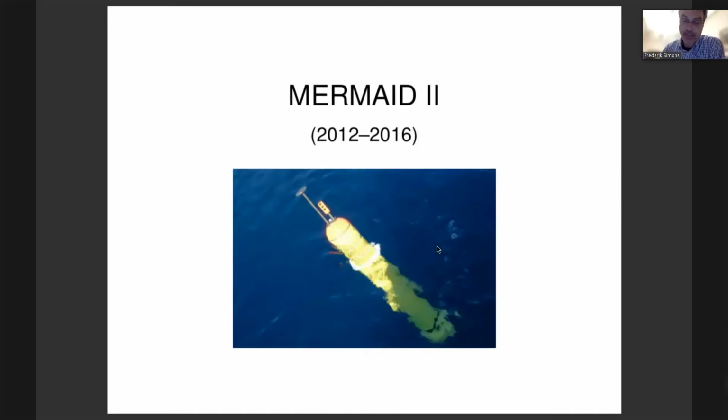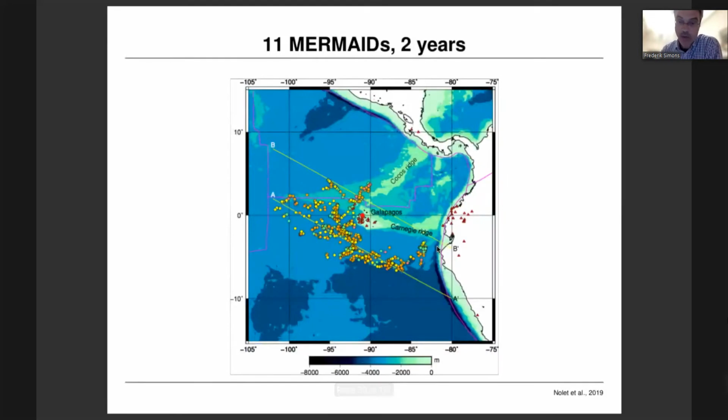So I'm skipping over MERMAID 1. I go straight to MERMAID 2. I'll just show you 2 or 3 slides about the only science project of the tomographic variety that MERMAID 2 did. And it went to the Galapagos. So this was 11 mermaids, 2 years. And I'll show you the tomographic model that we were able to derive. And I'll also tell you that it ultimately was in need of improvement.